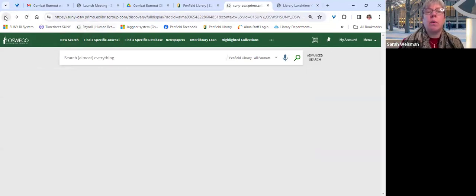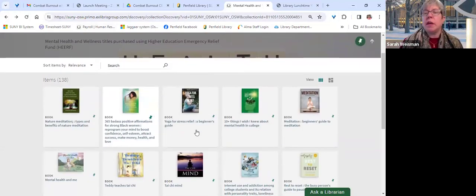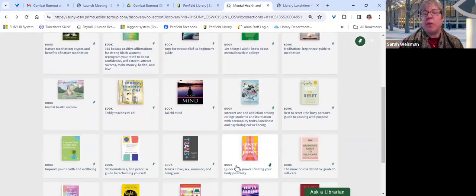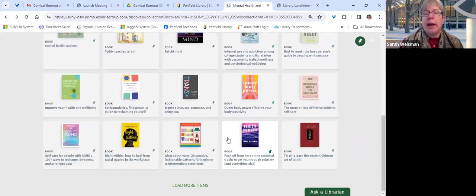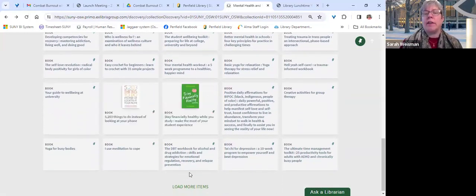Now I'm going to go back over here to the highlighted collection, mental health and wellness. Again, this is where you can come and just browse and see what books we got with those funds and get an idea of what we've got here. We have a whole wide variety of items categorized in this mental health and wellness category: Tai Chi, yoga, trans, queer, LGBTQIA topics, crafting, things for de-stress and relaxation, racial trauma, improving your health and well-being, setting boundaries. I encourage you to browse through these items that we've got that are categorized in this way.